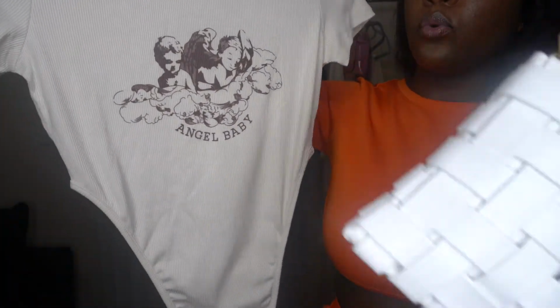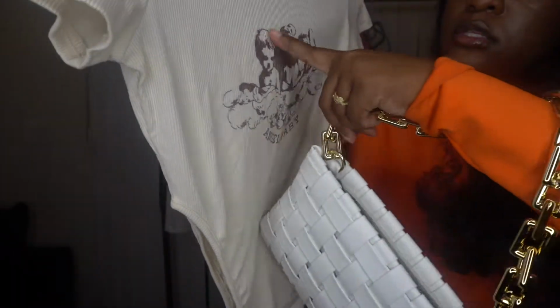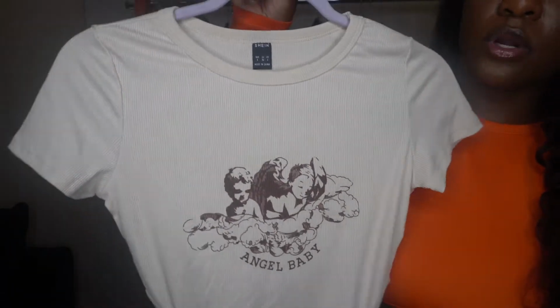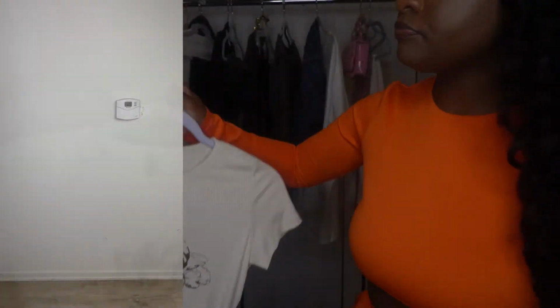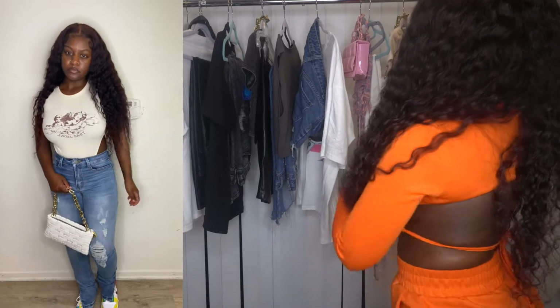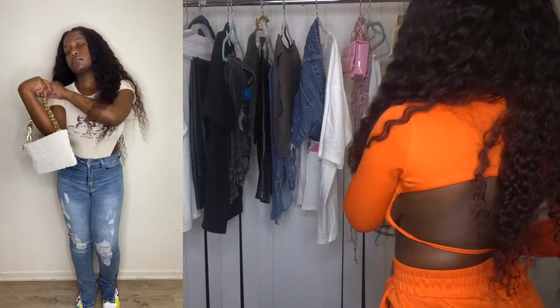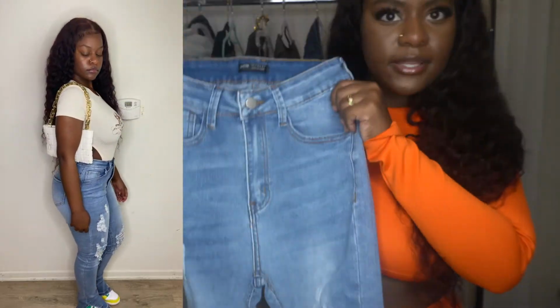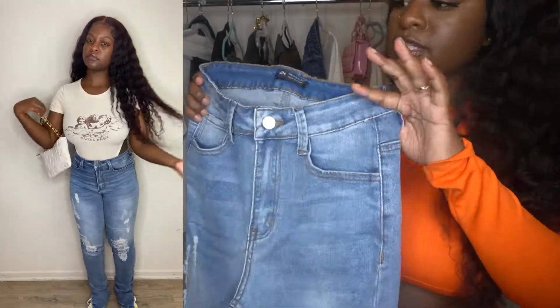It's not really a perfect match. This is white. This is like an off-white cream beige color. But yeah, I think it'll still work. So I got this top. And for the bottoms, we just have these jeans, which look like they're from Fashion Nova, girl.